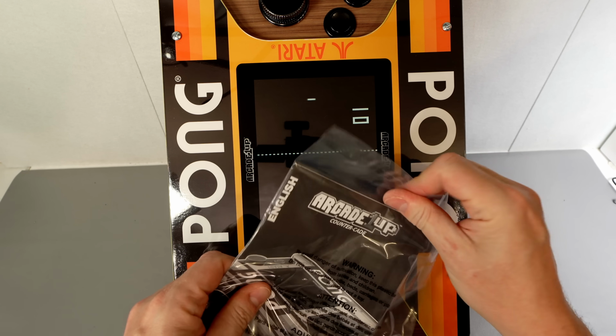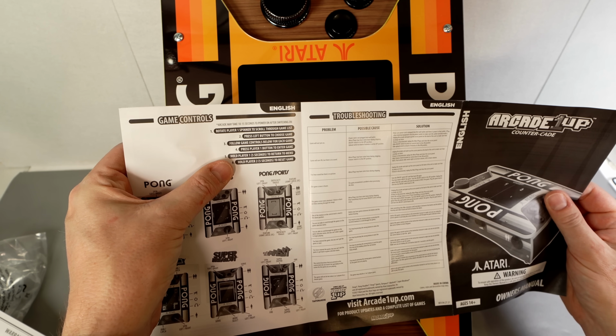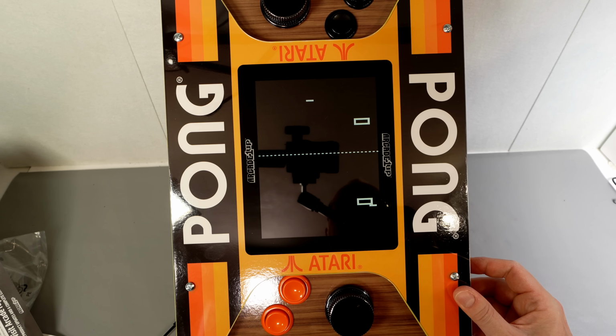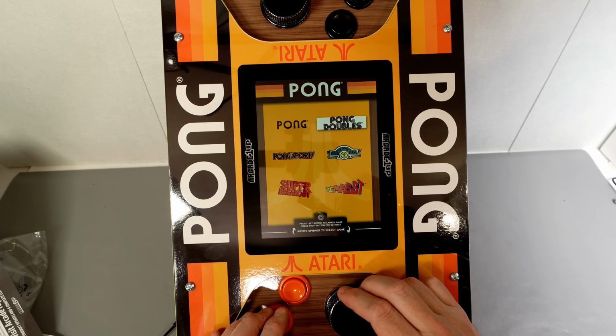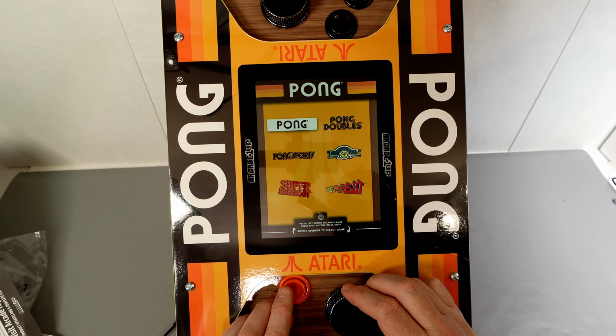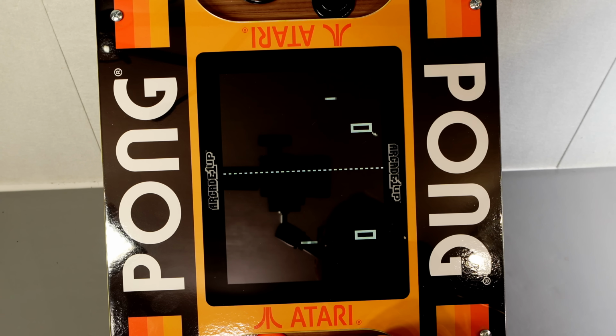I'll have a look at the instructions, see if there's a way to quit a game once you're in it, and then we can change some settings. Hold player 1 for 5 seconds to return to menu. Okay, that's what we needed. There we go. Right, so let's just change the sensitivity on that one a little bit, because that was ridiculous. Move it to 5. That feels a bit better. Yeah, that's more like it.